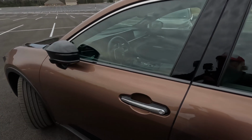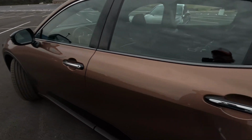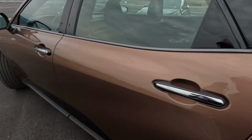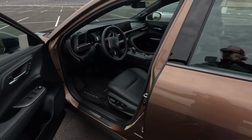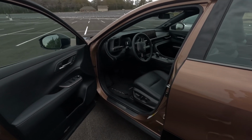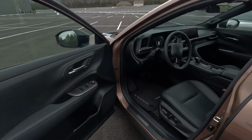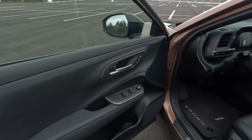And you can see when you lock the doors, the mirrors actually fold in. When you unlock it, they unfold. All 4 doors on our Platinum trim have that passive entry, which is a nice touch. Opening the door, again, a much higher sitting position in this, 4 inches of additional hip point access in this one, so that is very nice.